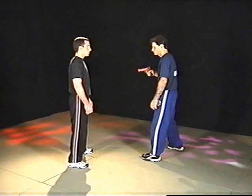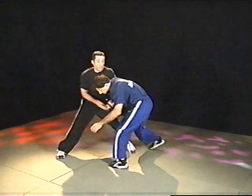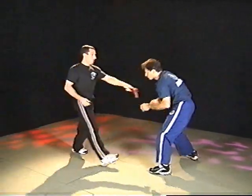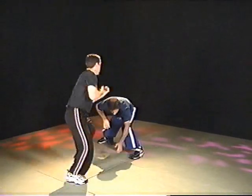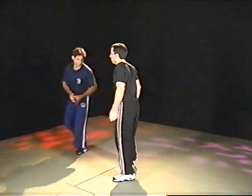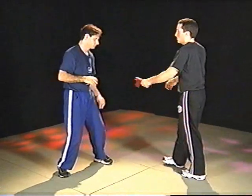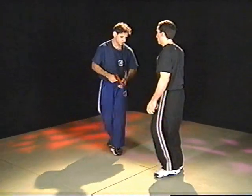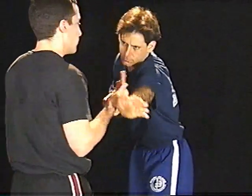Gun threat from the front with a push, now demonstrated live. Mike will now only demonstrate from various angles just the redirection of the pushing hand in the smallest possible movement.